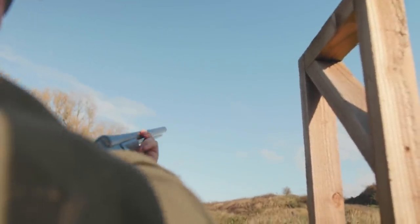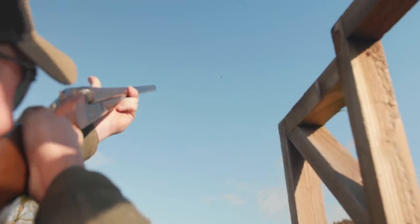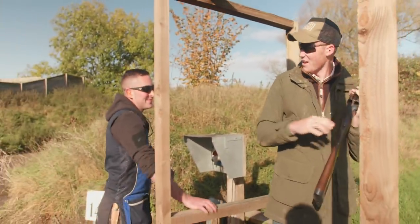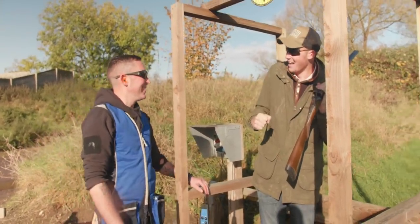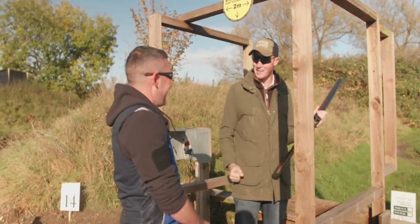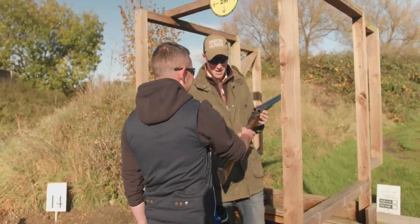Oh! Now he gets it. You have to really shove your head onto there so that you can see down the barrel. Accept the pain. Feel the pain. Enjoy the pain. Right.